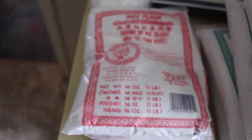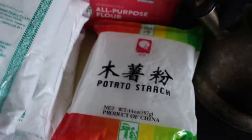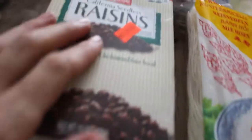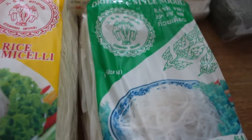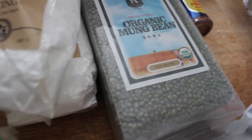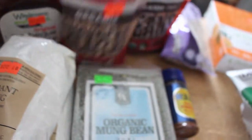And then here we have the tapioca starch, we have the rice flour, as well as the glutinous rice flour, and the potato starch. These were all bought from an Asian American market in Cranston. They have amazing prices, and we eat. All right, and here we have some raisins, some rice noodles, and all the other things that we get at both the Asian American market and A Little Bit of Everything.